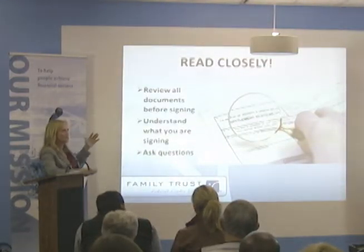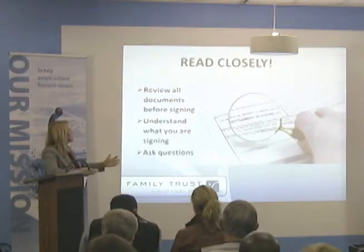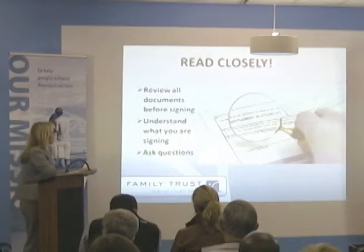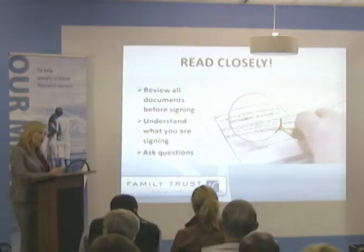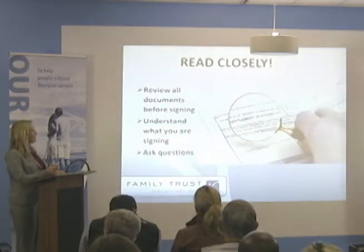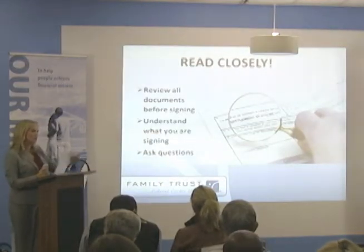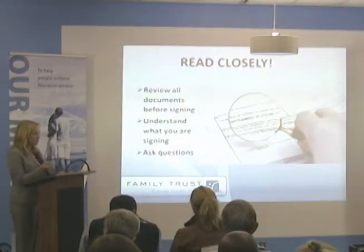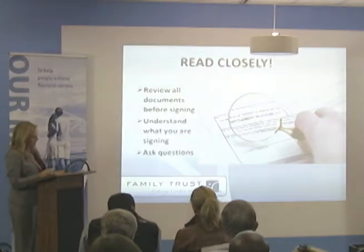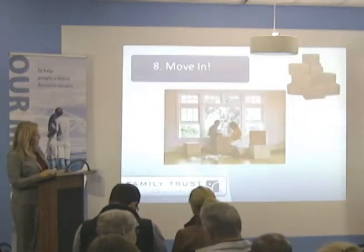So if you get to this point and you don't understand something, somebody didn't do their job, because we need to have educated you by this time so you're comfortable with what you're signing. But it's important for you to understand it, to read it. If you don't understand it, you need to be asking those questions. And don't feel bad for stopping at this point and saying, I don't understand that. That's not what I signed up for. Because the attorney and the lender will work with you to make sure that we get that taken care of for you. All right. Then you get to move in.